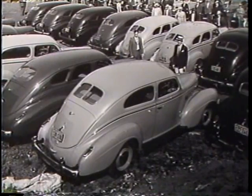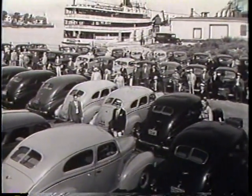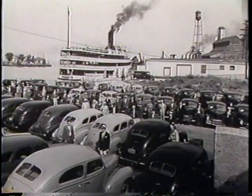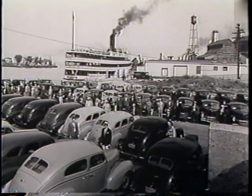This is a photo taken in 1939. The reason we know that is the license plates on the vehicles indicate it's the World's Fair year, and those are obviously, therefore, '39 Chryslers. The people are probably mechanics and salesmen from the various local dealerships come to pick up the new cars that have just been dropped off in Detroit.